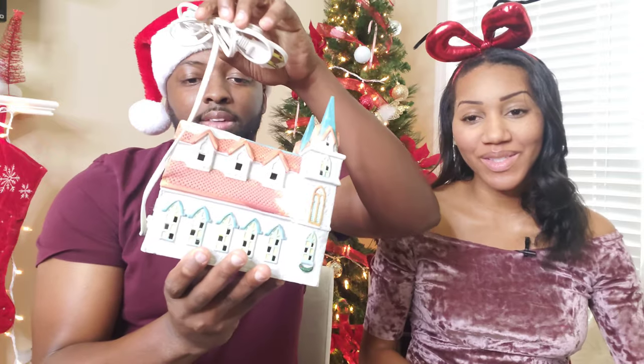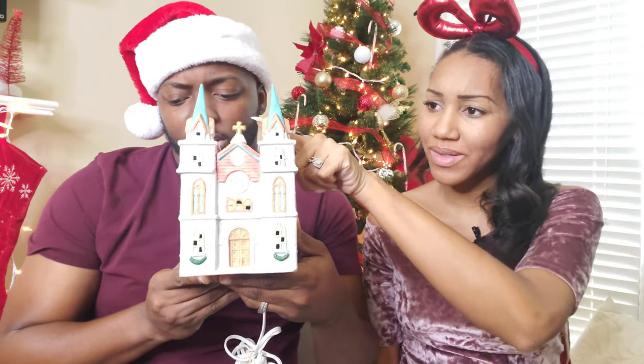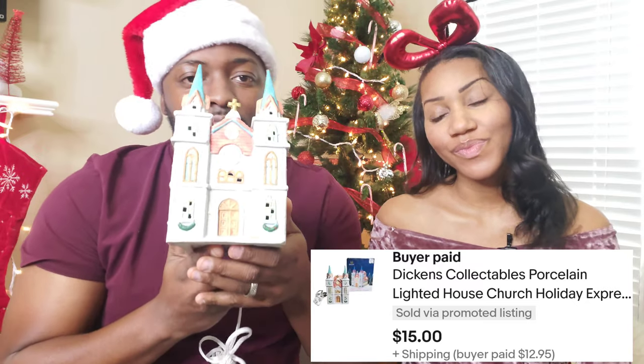And then we sold this porcelain house right here. If you guys have never seen these types of homes, a lot of people buy these for the Christmas season, and they plug them in and the light comes on at nighttime and shines through the windows. I think it's actually a church. Look at the front, it has a steeple on it. Yeah, it says Lighthouse Church. It sold for $15 and the buyer paid $13 shipping.